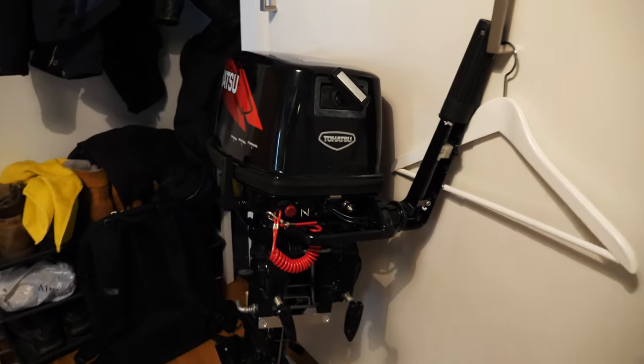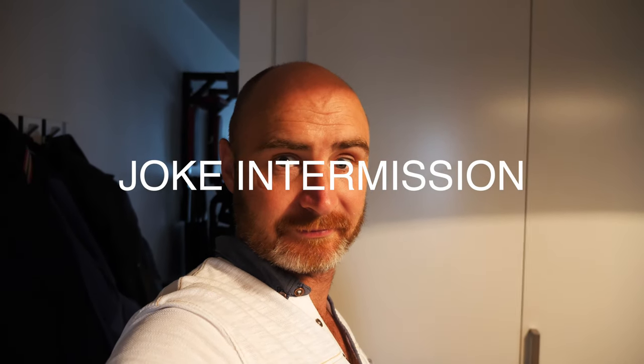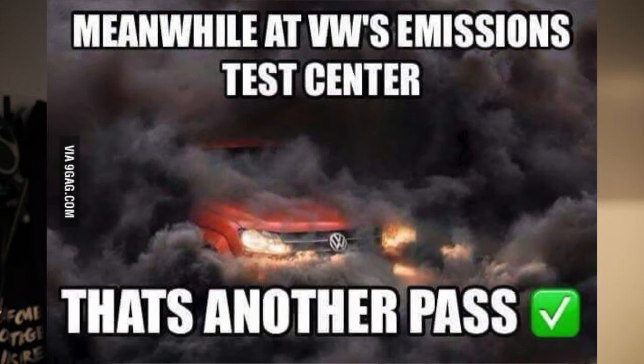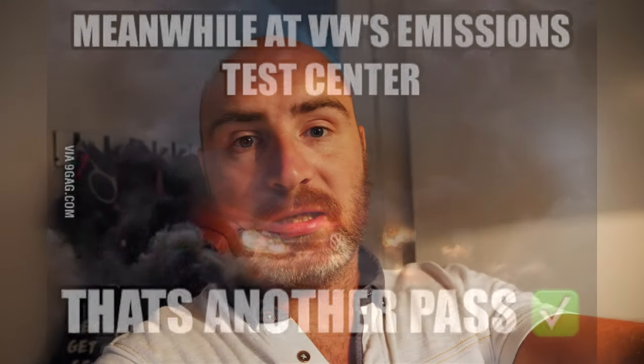So, got ourselves a new dinghy engine, brand spanking new. I think this is going to give us more than enough power, to be honest. I went with the 2-stroke this time, 2-cylinder, so it's got a bit more torque, and I just prefer the sound of 2-strokes. Yeah, it's a bit more unenvironmentally friendly, which is a bit bad. That's why they're not selling the 2-strokes anymore, but I really prefer the weight and the performance that you get out of the 2-stroke. To be tested, we'll see.